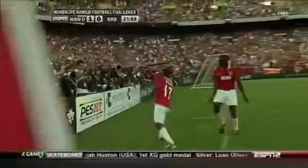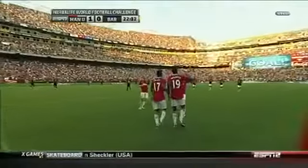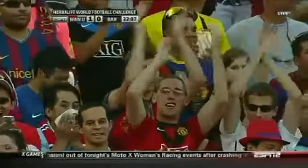Well, the Barcelona players are looking towards the assistant on the far side. No flag came, though. And Nani, as cool as you like, slipping it under Victor Valdez.